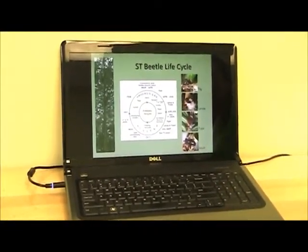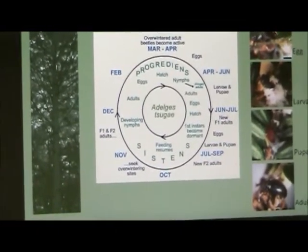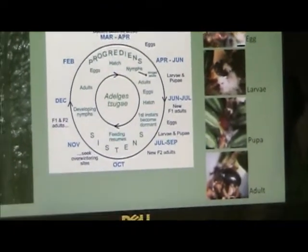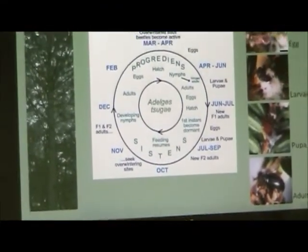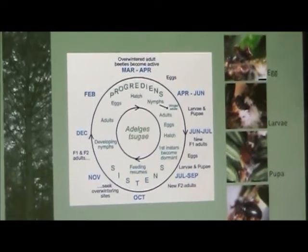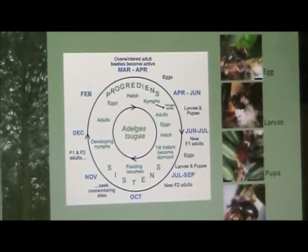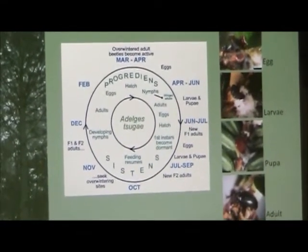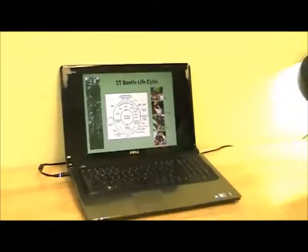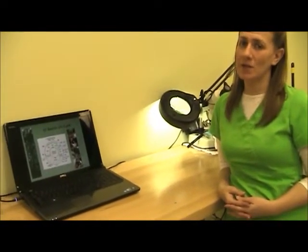This is the ST beetle life cycle, and this is why biocontrol is so important. Biocontrol relies on nature to do its job. In Japan, we have Hemlock woolly adelgid, and we have hemlock trees, and we have ST beetles. And the reason all 3 are able to coexist without the death of the trees is because there's a balance. And the problem with Hemlock woolly adelgid on our eastern coast is the fact that there is no balance. We don't have any native predators to the Hemlock woolly adelgid here.